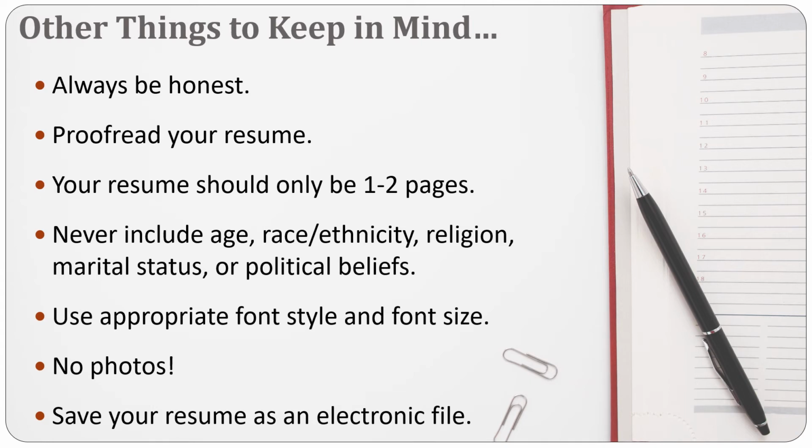Age, race, ethnicity, religion, marital status, or political beliefs on your resume may eliminate you from the job running. Also, avoid using fancy, funny, or oversized font on your resume. Also, only include a photo of yourself if specifically requested by the employer. And never use special graphics unless requested by an employer in the job description.